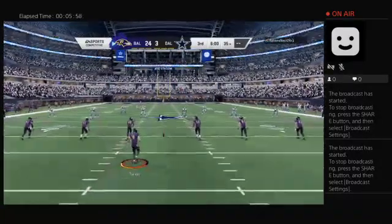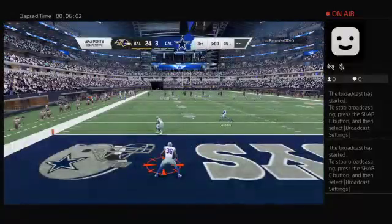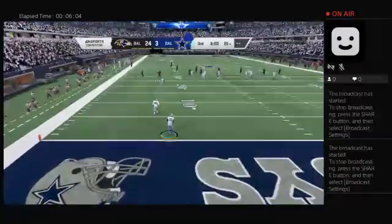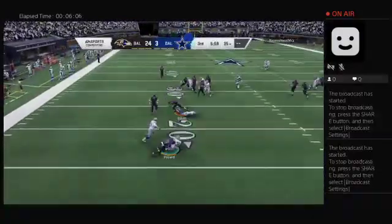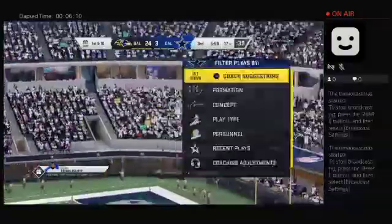Both teams appear ready for the fight ahead, and we resume action here in quarter number 3. That'll be taken in the end zone. And he will be brought down here at about the 17-yard line.